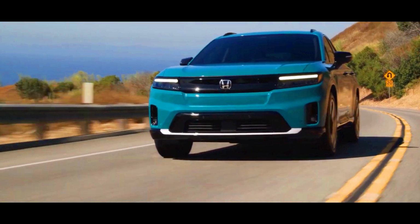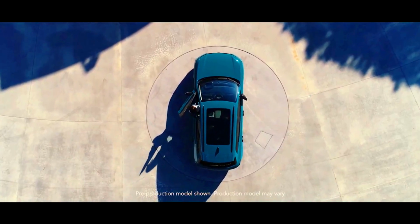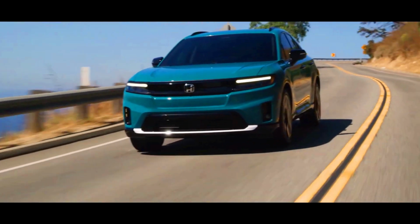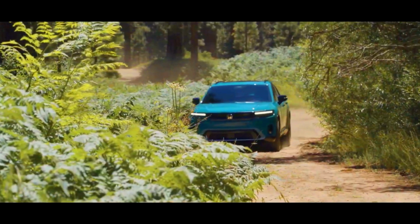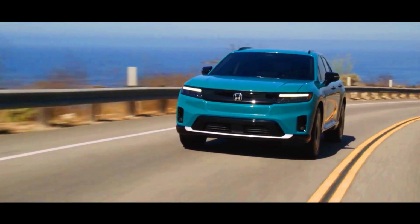2024 Honda Prologue Elite, what we know so far. Starting at an estimated $48,000. The 2024 Prologue SUV, Honda's second attempt at an EV after the ill-fated Clarity sedan, has arrived wearing a restrained look that doesn't shout its eco-friendly mission.